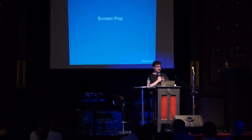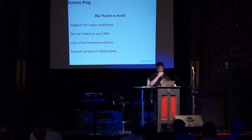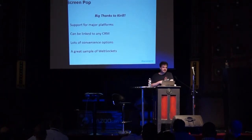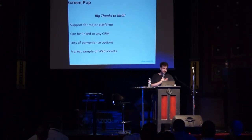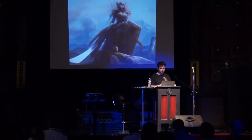So let's talk a little bit about screen pops, because this has been one of the ones that has been really commonly requested. Big thanks goes to Krill on this one. He actually did this entirely on his own, and then came back to us and said, would you be interested? And we said, oh yes, please. It's written in Qt. It has support for all the major platforms, of course, so Linux, Mac, and Windows. It lets you link to any CRM, because you just put a URL into it. Lots of convenient options there, and a great example of what you can do with WebSockets.